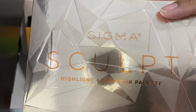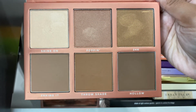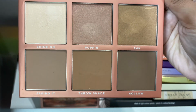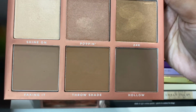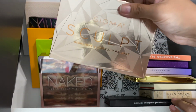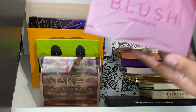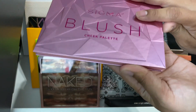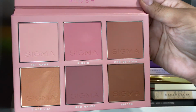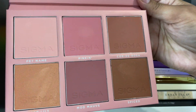This is the Sculpt Highlighting Contour Palette, and this is just a perfect contouring palette. It has your highlights and it has your perfect contours. I love this palette and I reach for it all of the time. If I don't use this one, I use the Kat Von D and vice versa. Then we have the Sigma Blush Cheek Palette, and it is, again, my go-to for blushes. It has such nice colors, and I use this all of the time.